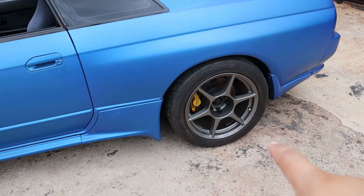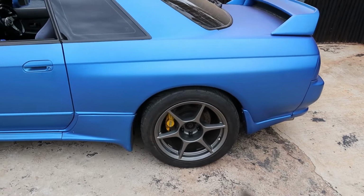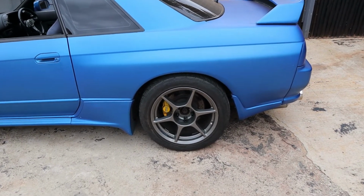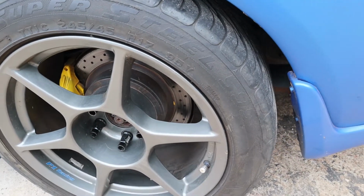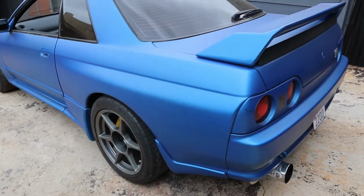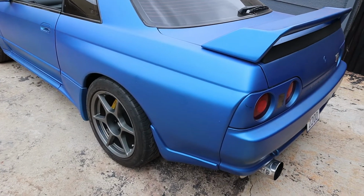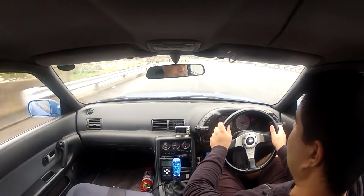Let's go. The rear of the car, I've got Buddy Club P1s, front and back. They are 17-inch wheels wrapped with 245/45 17 tires. These are Federal 595 RS tires. They are semi-slicks, which is scary. There's nothing wrong with these tires, they're great tires. It's just a little bit scary in the rain at times.